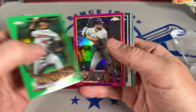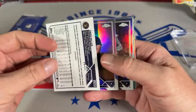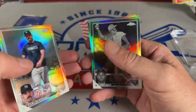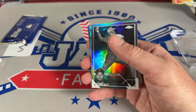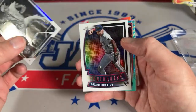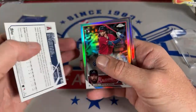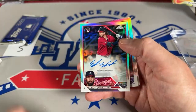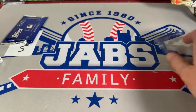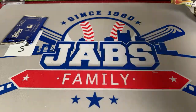There's Shintaro Fujinami, numbered to 99. Owen Miller, numbered to 399. Carlos Rodon, that is a short print photo variation right there. Stay Classy is great. It's usually the average is probably like 1.5 to 2x. There's Edward Julien. We've got Ben Joyce. This one is going to be numbered to 199 for the Angels. Braden Shoemaker refractor, numbered to 499. And then we've got some refractors at the very end. Good old Chrome Breaker's Delight. Done. Next up, we've got Gold Label.